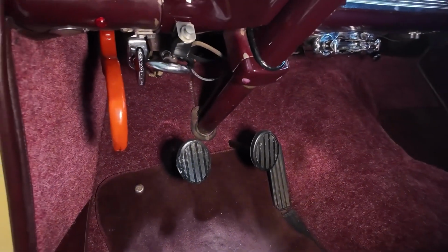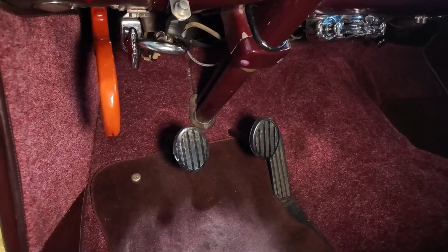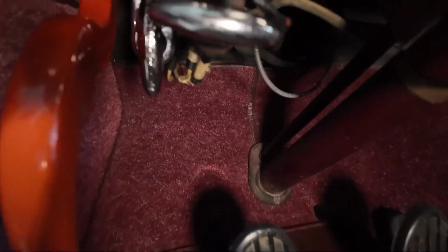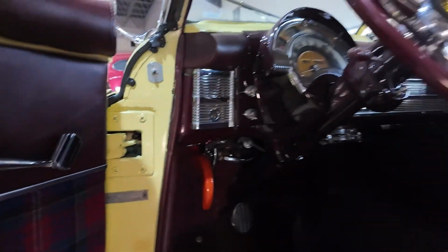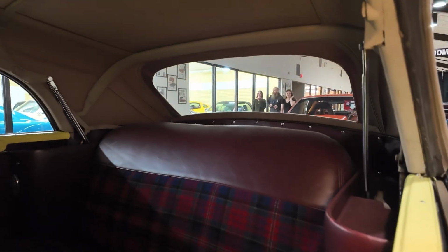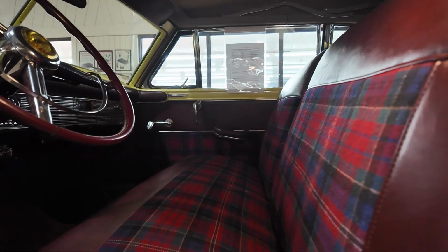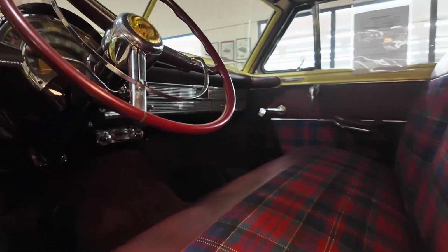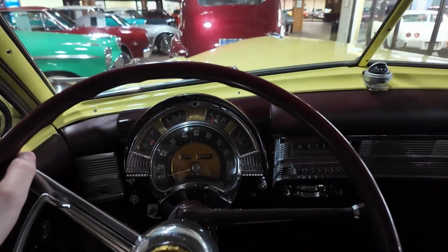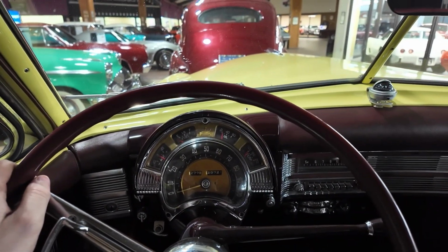Coming down inside the pedal box down here, there's a lot going on. You have high beam switch, clutch, brake, gas pedal, emergency brake there, the thing that looks like the top of a cane, overdrive. Just take a look at this interior. Here's what over the hood looks like. Here's what first person over the hood would look like.